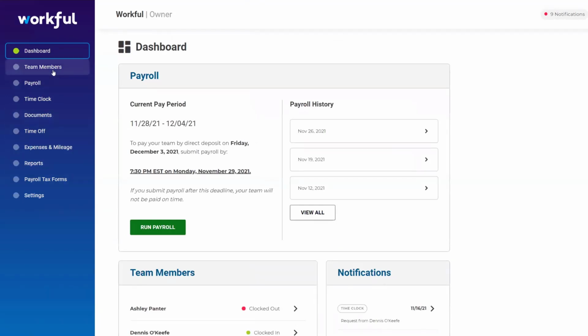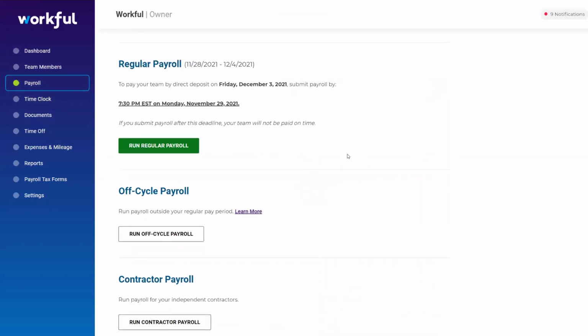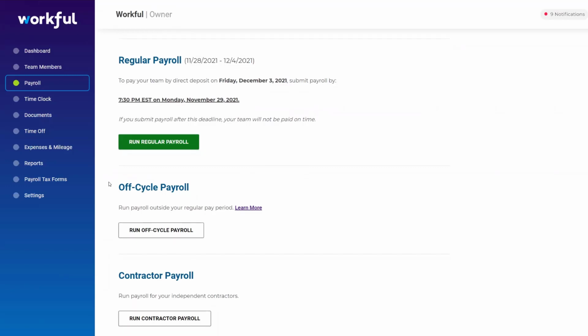All right, so that was for real-time payroll. Now let's take a look at after-the-fact payroll. In order to process an off-cycle payroll run, I'm going to go over to the payroll feature on the left-hand menu. You'll see I've got a regular payroll run, and you can see these dates have updated here as well. And below that, I've got off-cycle payroll run and contractor payroll run.